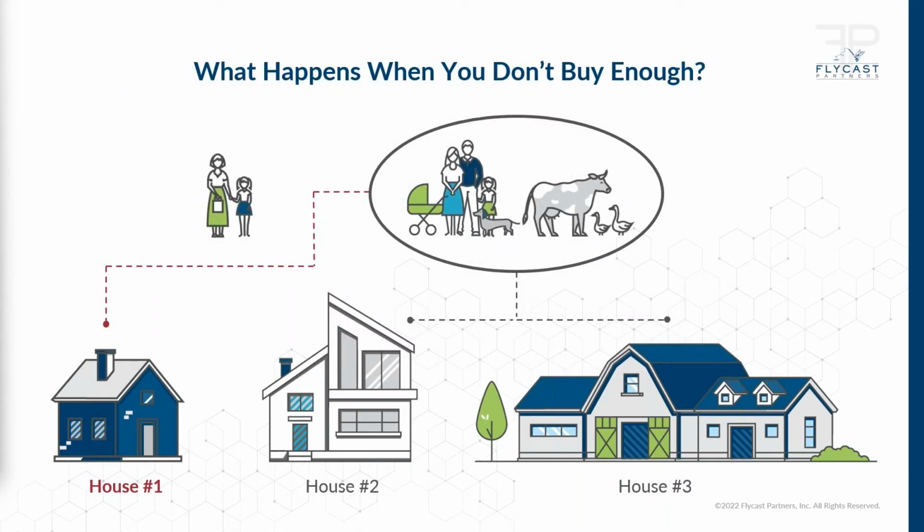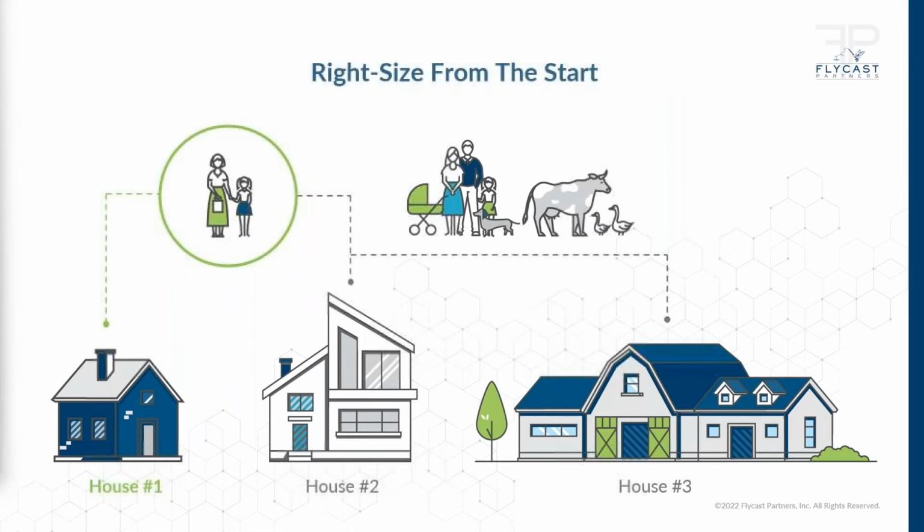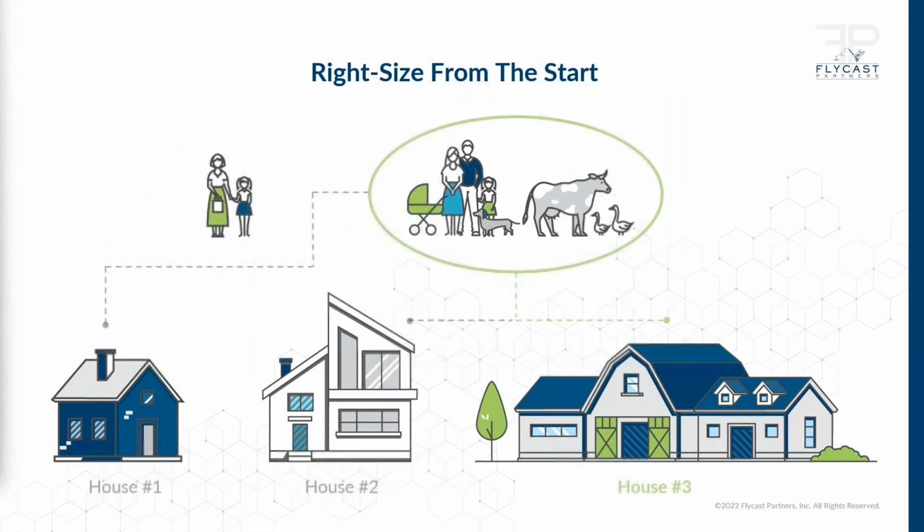What happens if the large family with several animals buys too small of a home? Well, obviously the cost is not an issue for them. They got it at a lower cost, but likely they don't have enough space. People are going to be crowded in the house. Maybe there are not enough features. They're having to have a small pen in a small yard for the animals rather than a barn and some place for them to roam. And last but not least, maybe there are not enough bathrooms in that small house for that larger family. So there are impacts on both sides of this spectrum, depending on how that choice goes. So how do you right size from the start?